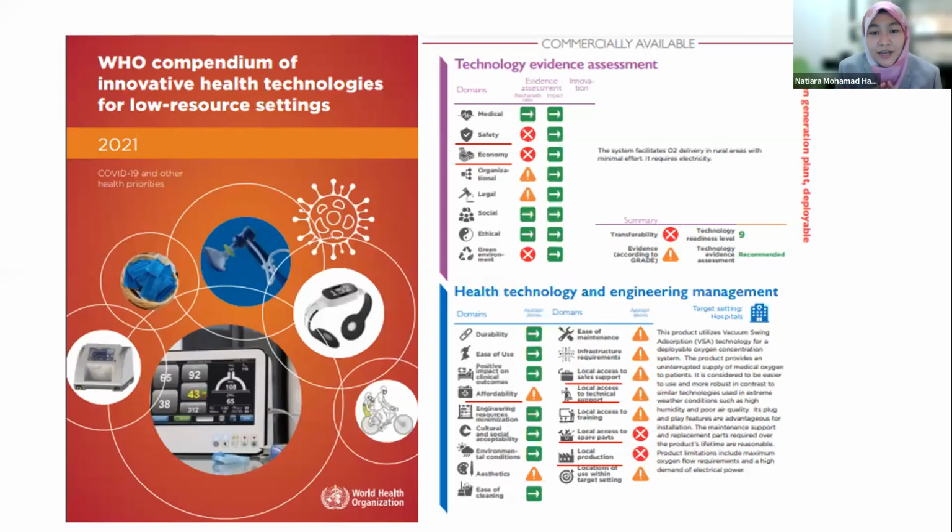This is to share that in Malaysia, we are very strict in terms of our technology. However, because of the COVID-19 pandemic, I think it's a blessing in disguise. We are more open and receptive towards technologies. And they just published this compendium in 2021 evaluating all the technology that came into Malaysia during the pandemic. I just want to emphasize that they are evaluating under these two umbrellas: the technology evidence assessment, and also the health technology and engineering management as well.